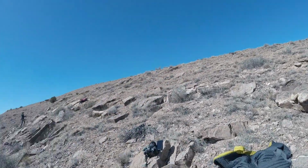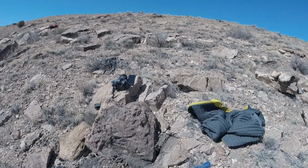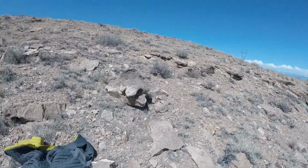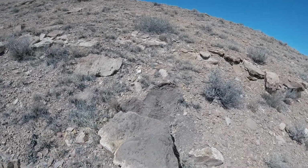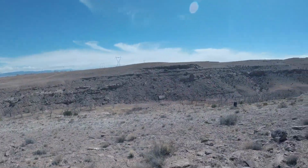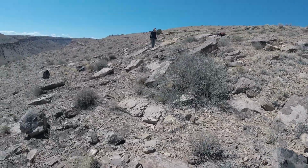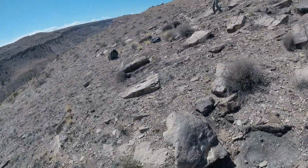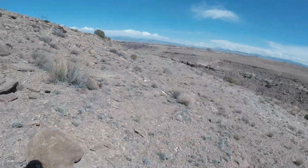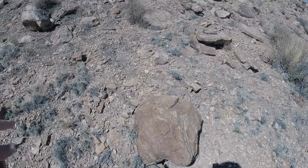For example, there's this track here. This measures 69, almost 70 centimeters long and 63 centimeters across. There's this one here. You see the three toes, very distinct three toes on this. This is another ornithopod. We walk down there, they literally are everywhere. Here's another track that's been flipped over. Here's another big ornithopod. You see the three toes on it. Here is another large ornithopod right there. You see the three toes.